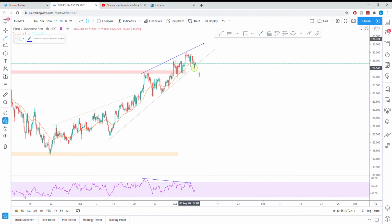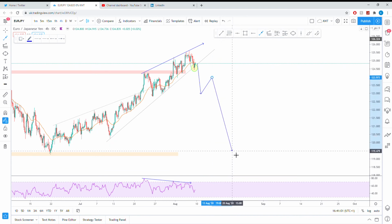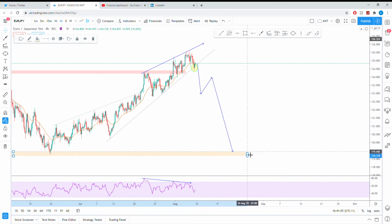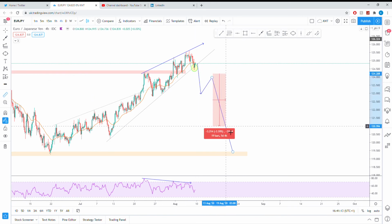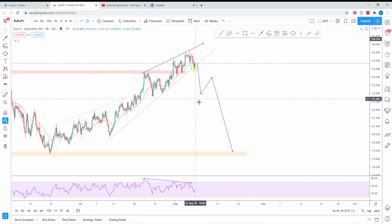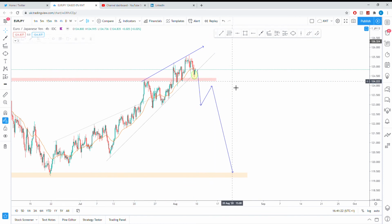So for now, if price does make its move to the downside, all we do is wait for that pullback, and we take this all the way back down. Okay, so I'll be looking to target this level in the market, roughly at 119.00. So if we get a retest from this level of the market, a good range of 500 pips. Big move here, so we just have to stay patient with this.